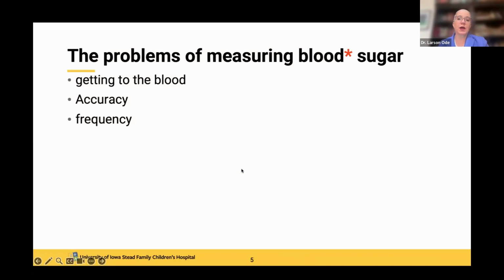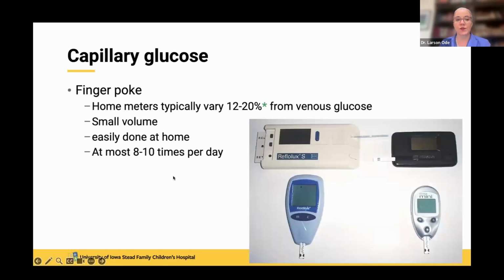So let's start with talking about measuring blood sugar. There are a couple different problems when you're trying to measure blood sugar. The first one is getting to the blood or whatever substance you want to measure the glucose from. And then, of course, the accuracy of that measurement, and then how often you can get that information when you want it. So the most common way that we measure sugar at home is by finger poke.